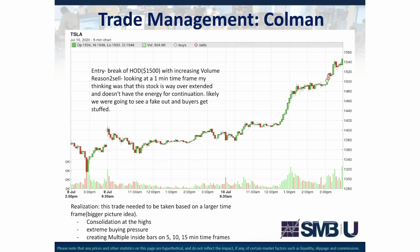Some of my realizations are that we would get this massive 36-minute consolidation at all-time highs. The volume's coming in continuously throughout the day in this up move, and we created multiple inside bars on the 5, 10, and 15-minute time frames.